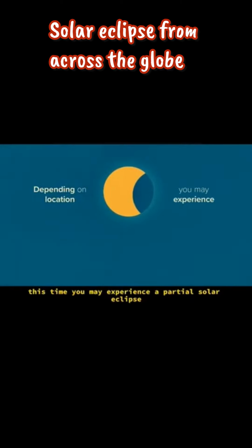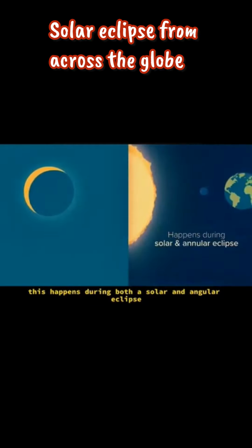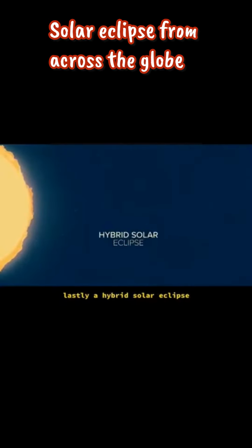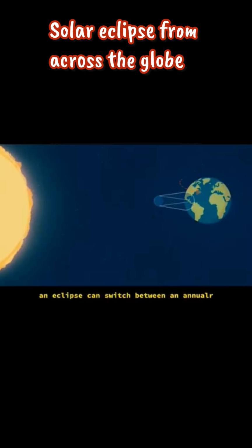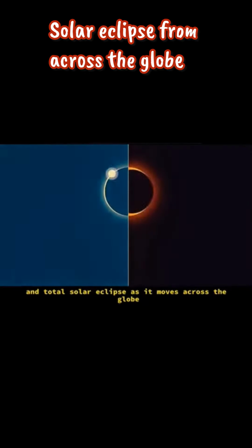Depending on where you are, including all of Connecticut this time, you may experience a partial solar eclipse. This happens during both a solar and annular eclipse when you are outside the area covered by the moon. You'll see part of the sun covered, giving it a crescent shape. Lastly, a hybrid solar eclipse. Because the Earth is curved, there are times an eclipse can switch between an annular and total solar eclipse as it moves across the globe.